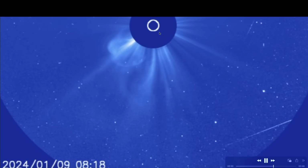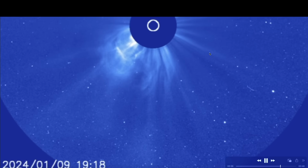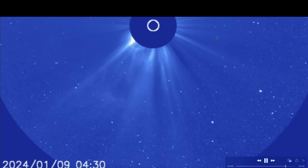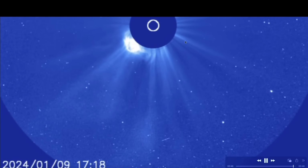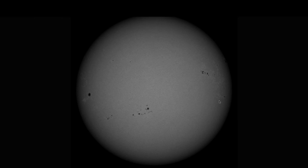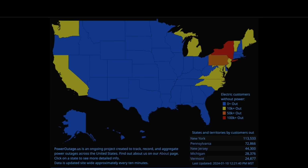Here's the LASCO C3. This is just a wider field of view from the same spacecraft that monitors the sun 24/7 from back here at the Earth. It orbits the sun with the Earth, so this view is from Earth's orbit looking at the sun, and this again is the LASCO C3, and you can see the large solar flare coming off the southeastern limb of the sun. So that's what's going on with the sun. We could see an increase in solar activity here in the next few days. And looking at the Schumann resonance, all quiet the last 24 hours.